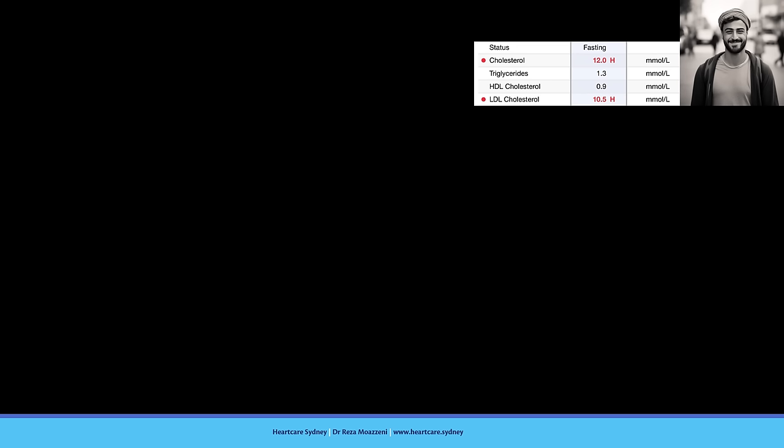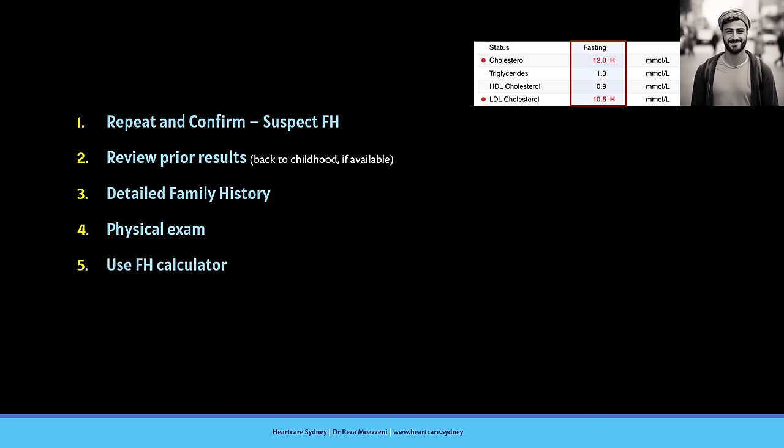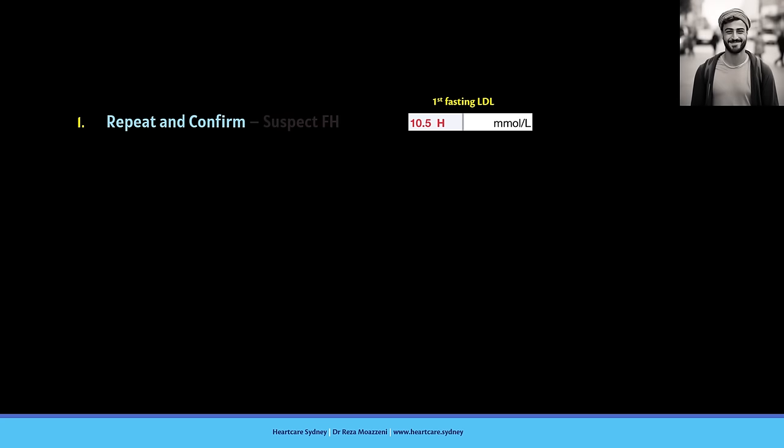When you encounter an abnormal lipid profile like this, it's crucial to take a step-by-step approach. This ensures we don't overlook any significant diagnosis. Here's how I break it down into 5 clear steps. 1. Repeat the test and confirm the results. Keep familial hypercholesterolemia, or FH, in mind. It's easy to miss if you're not looking for it. 2. Look over any previous blood tests. 3. Detailed family history. 4. Physical examination. And 5. Use the FH calculator. Let's walk through these steps with our patient.